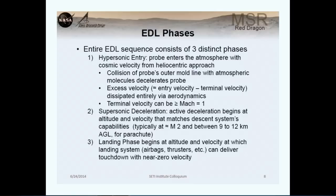Typically, for an object the size and mass of a Dragon capsule, after it has scrubbed off this excess velocity coming in, it's still moving at supersonic velocities. Even down at low speeds, the most it's going to scrub off still leaves you going somewhere between Mach 2 and Mach 3 down near the surface. So if you did nothing else, you'd crash, and so you obviously have to do something else. And that something else starts happening at these low Mach number supersonic speeds.